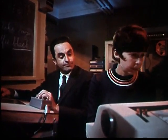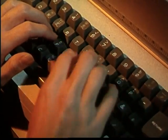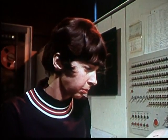Ruth, let's try to synthesize that sentence. Okay, do you want monotone pitch? Let's hear it on monotone first. Okay. Scientists can only begin to explain how we speak. We stress words without thinking, giving them fine shadings of pitch and intensity.